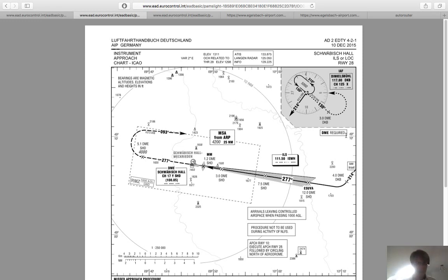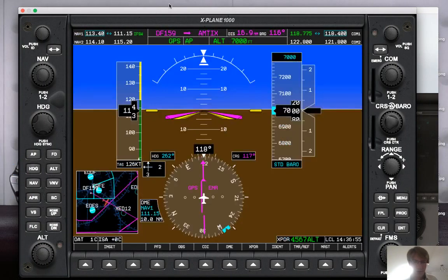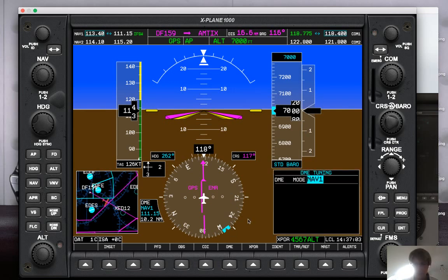Not many of them do, so if you're used to flying a G1000 in a United States airplane, you probably don't have this function, but it is very useful to have that in Europe, so I put it in on our simulated G1000. So basically what you see here, I can bring up a separate DME tuning and then set the DME receiver to hold if I want to.